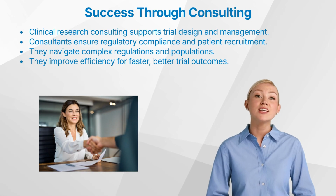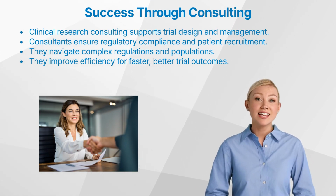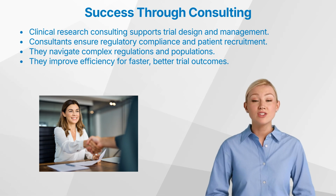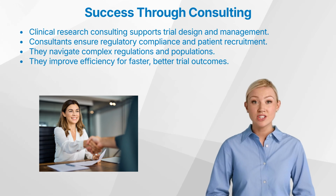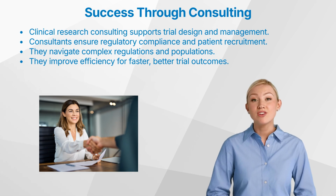Let us start by exploring what consulting in clinical research really entails. Consulting in this field involves a broad range of expert services and support tailored to help organizations successfully design, execute, and manage clinical trials. The consultants work closely with research teams to navigate the various complexities associated with clinical trials, including regulatory compliance, patient recruitment, statistical analysis, and quality assurance. These services are invaluable, especially when organizations face intricate regulatory landscapes or complex patient populations. Essentially, consultants provide a roadmap that not only ensures trials meet compliance standards, but also enhances their overall efficiency, resulting in faster trial completions and better outcomes.